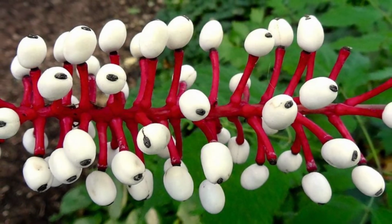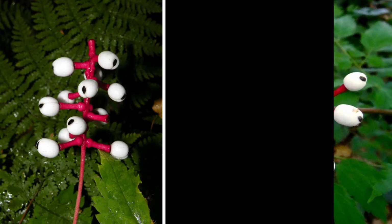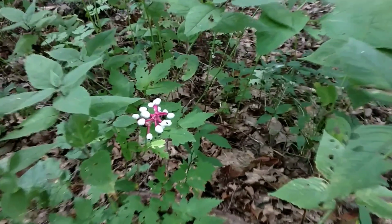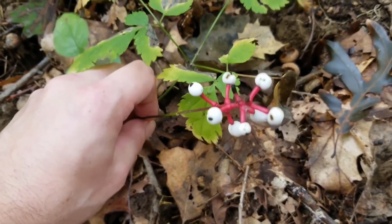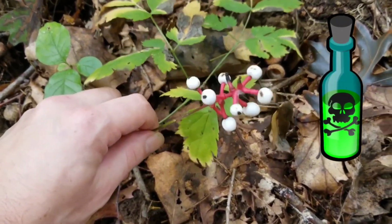Popularly known as doll's eyes, this perennial plant from North America is notable for its distinctive white fruits with a black spot, which resemble human eyes, or as its name suggests, doll's eyes. This plant can reach a height of almost 50 centimeters and prefers warm climates with good humidity and light. Another important factor to mention is that it is extremely toxic, especially if its fruits are eaten.